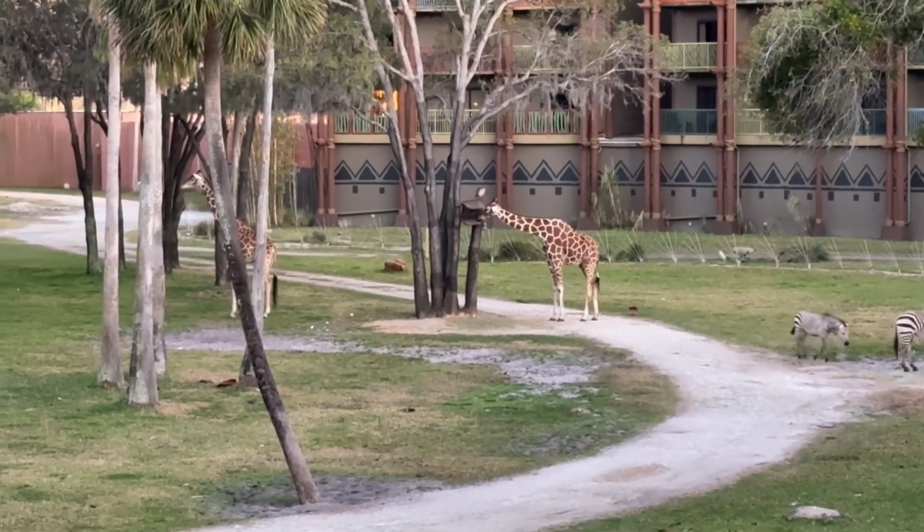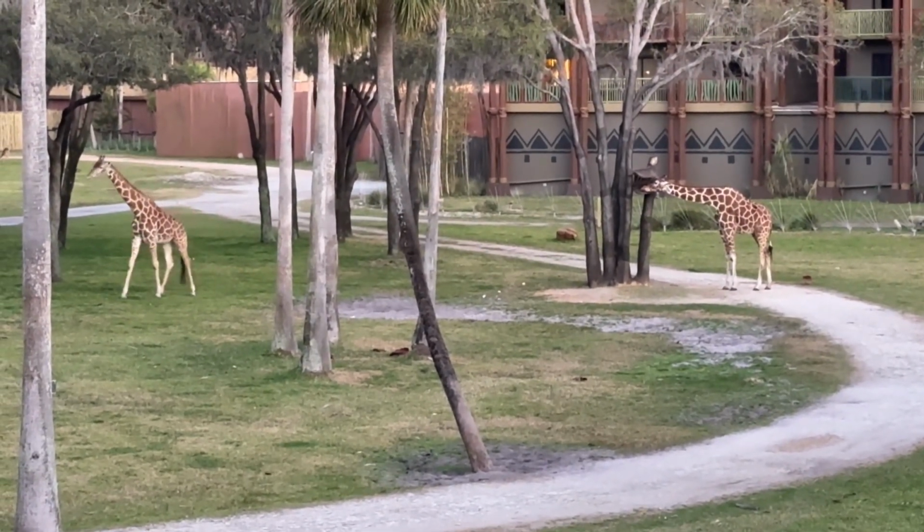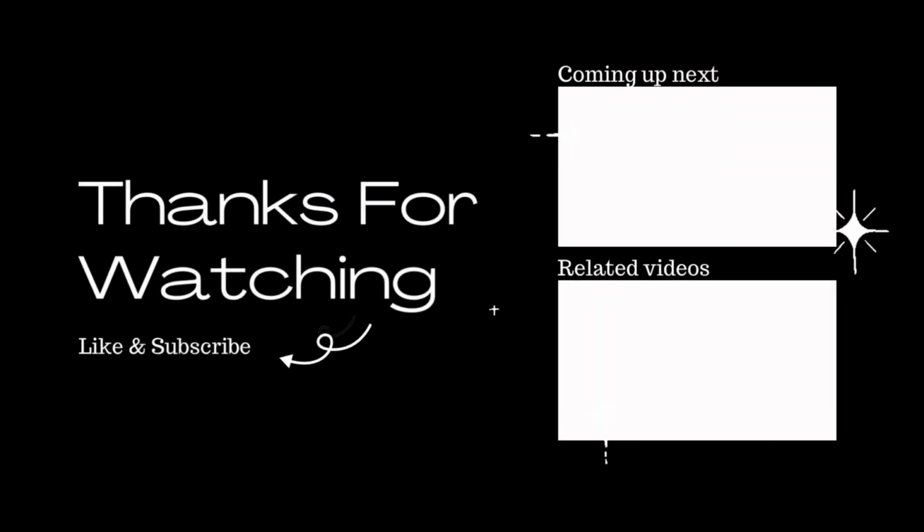And that is the end of the tour. Also note that this 2-bedroom villa had the view. It was the animal feeding area. So you can always put that request in, but always remember you might not get it.